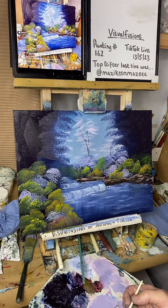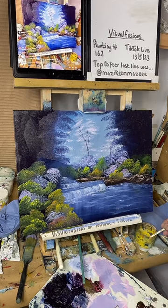I struggle with oils. Fair enough, each their own. Yeah, I did start with acrylics, but I've always been an oil fan. They're so forgiving in the way you can blend stuff. But yeah, nothing wrong with acrylics.